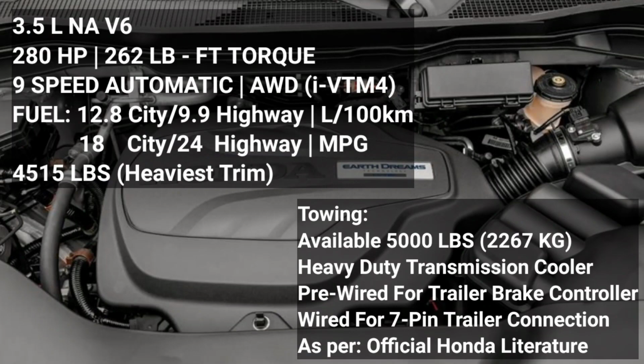And what's new is that Honda made all-wheel drive standard for all Ridgelines, at least here in Canada, and I believe in America too. But I know in Canada they did. That's what their resources said. So hey, that's awesome to see. The heaviest trim, man, it's about 4,515 pounds. It's a heavy boy, but it's a truck. What do you expect, right?